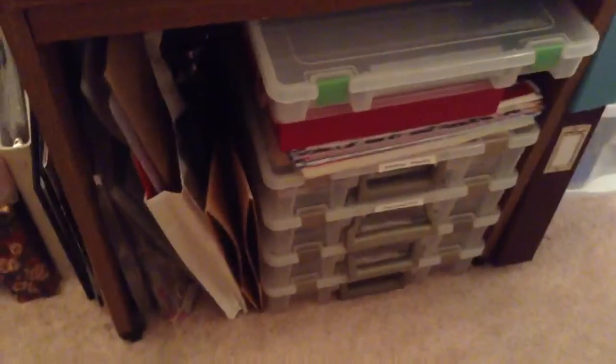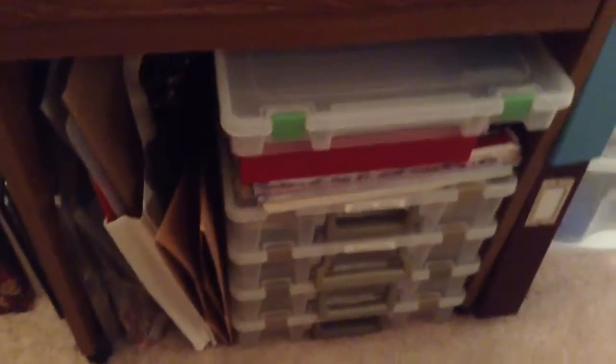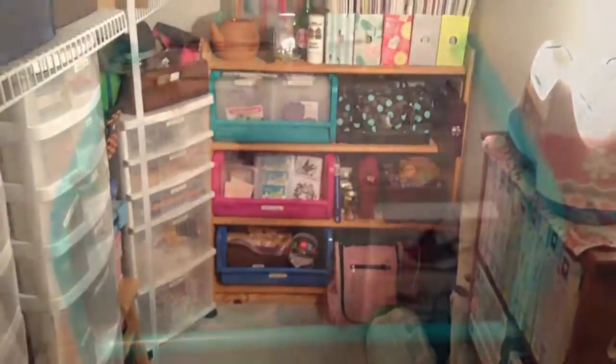And in the bottom of my sewing cabinet, I have just a bunch of things off to the side, and then I have those bins there that show how I store my paper, my 12 by 12 paper, and I have that on my blog as well. And then I will show you my stamps.